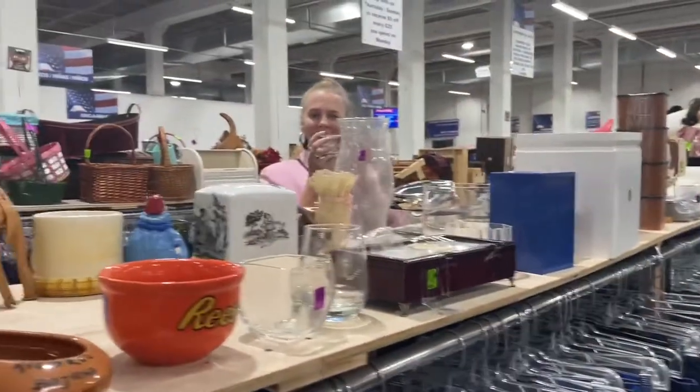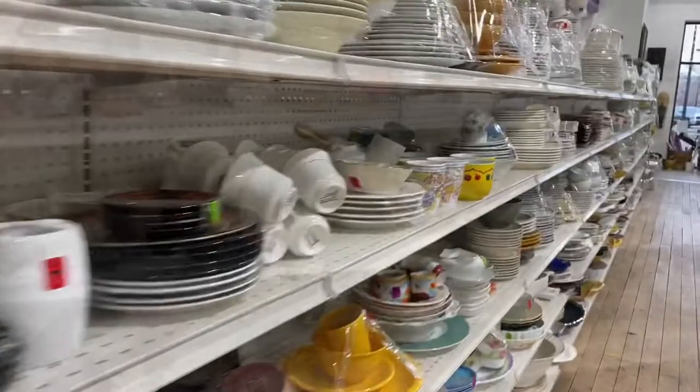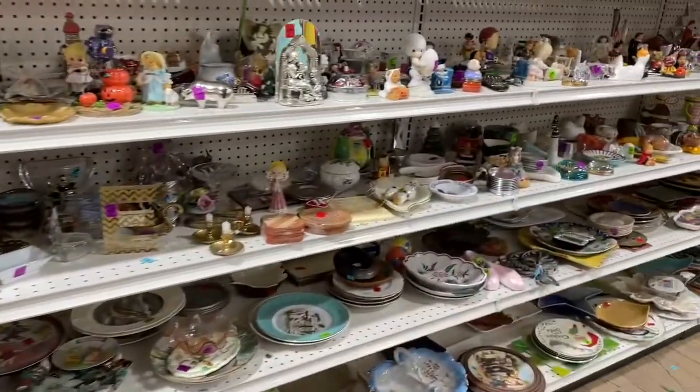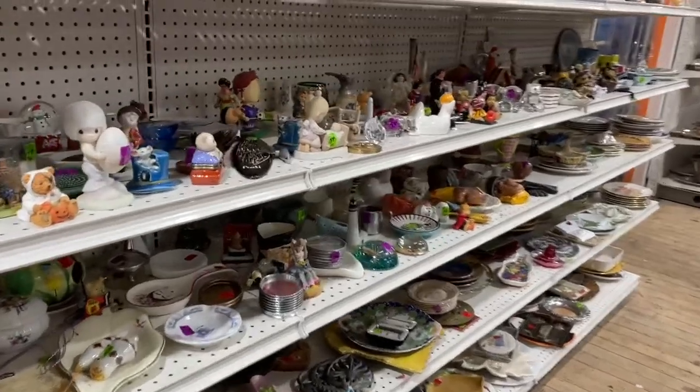Okay, we're at stop number two, which is American Thrift. Hit or miss for vintage, but we were in the area, so let's check it out. Might as well see what's there. There she is. Leanna loves to check out the home goods. This store is packed with home goods. Knickknacks.